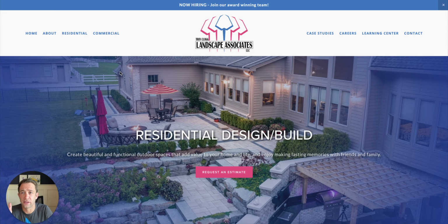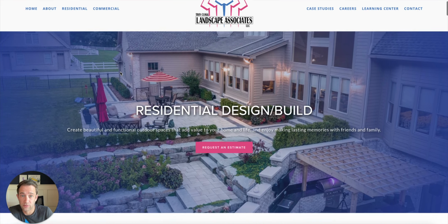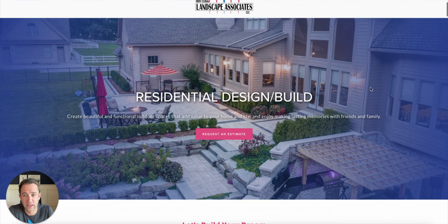So moving on to the residential design and build, I come here and again, beautiful, love this. When it comes to this type of business, imagery like this sells. Actually, I love again the use of the color here for their brand.